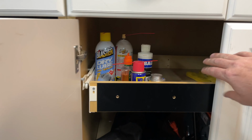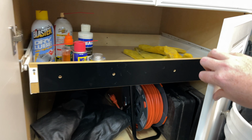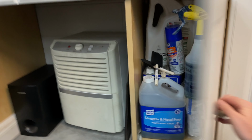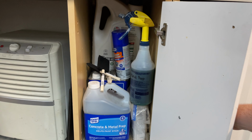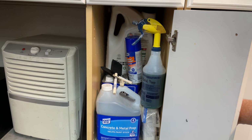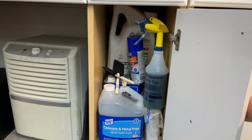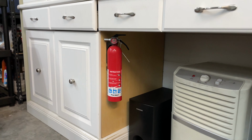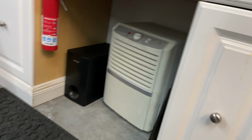Down here, I've got another storage unit. I've got to come up with some good stuff to put in there. And then in here, this is where I keep pretty much all the chemicals and stuff. I've really got to do a better job though and look at this and just make sure that this stuff is okay to be together, because if it's not, then I've got to figure that out. Of course, we have an important fire extinguisher.